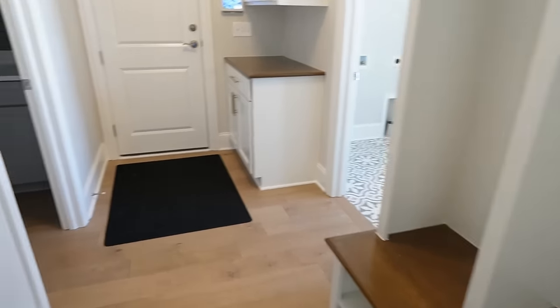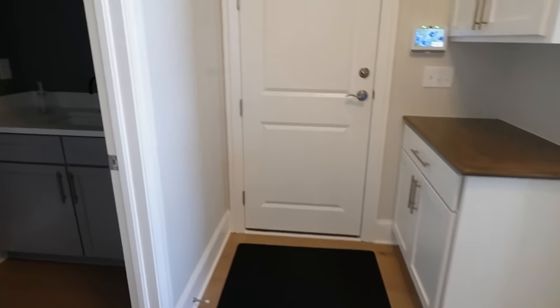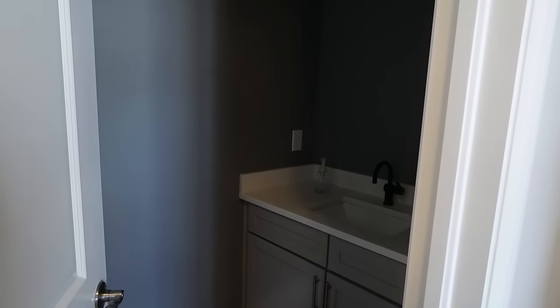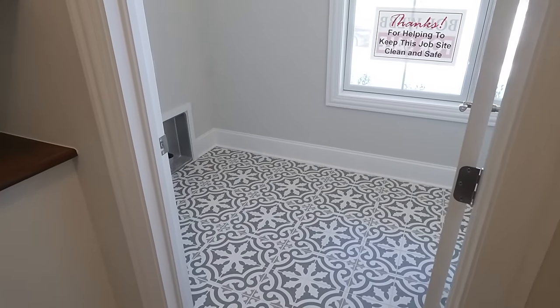I do like the whole concept of having drawers and cabinets in the pantry. So I brought you guys back to the front of the house. Again, when you first entered, when you turned to the right, you had this mud room situation. You had a half bathroom. You also get the laundry room right here. I really like the tiles that they use.